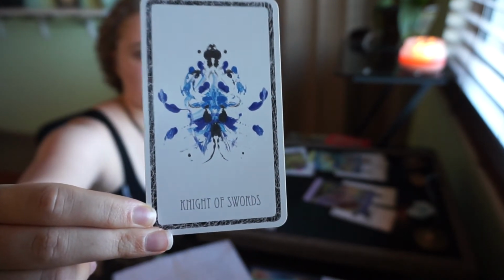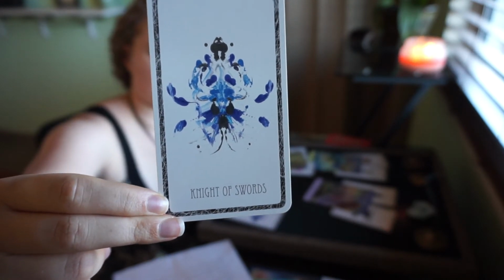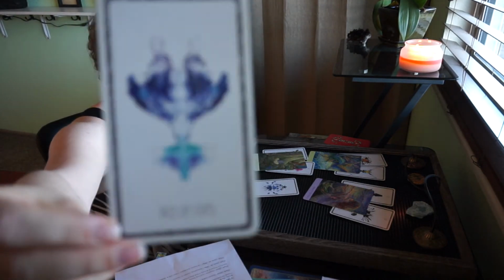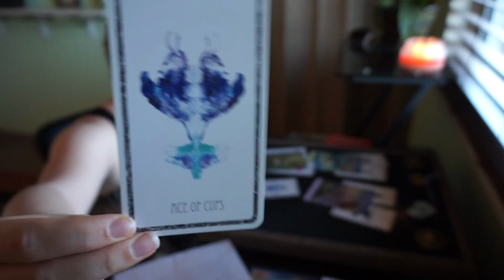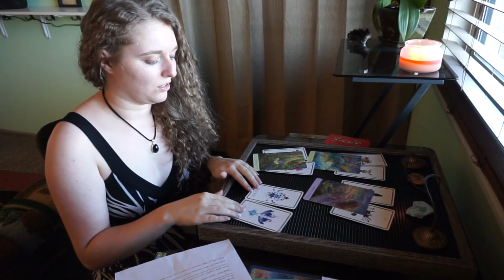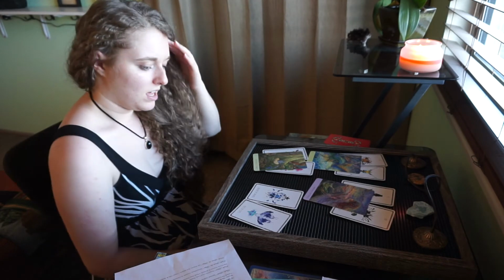Okay, you can see that there's a lot of blue in here, and indigo, a mix between purple and blue. You got the Ace of Cups. This is a very, very positive card, one of the most positive cards in the tarot. The Sun card is also a very positive one. It's like next to the Ace of Cups.